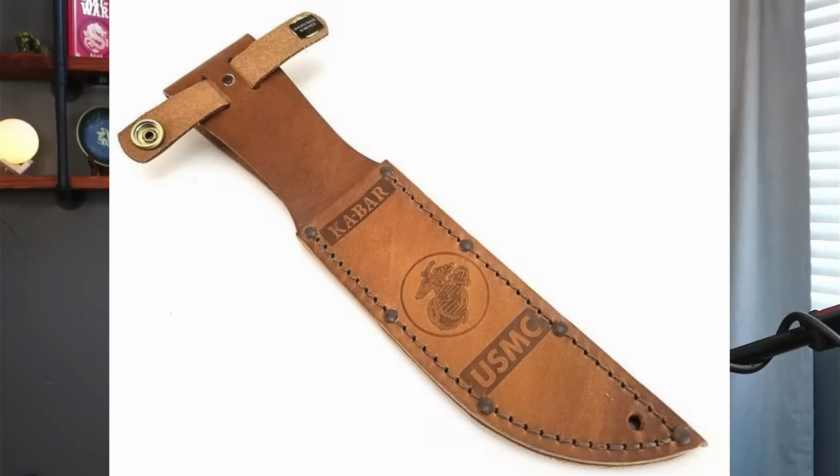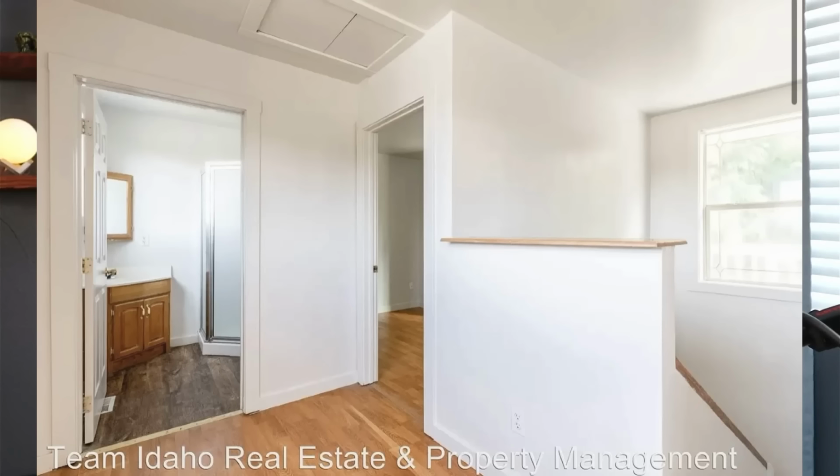As I said before, it's very possible that this knife sheath could have belonged to someone who lived inside this house. That might explain why the sheath itself is just laying on the bed. Because I don't believe that whoever committed these crimes walked into the house with the knife sheath still on the knife and then took it off when he got to his victims and then dropped it right next to two of the victims. I don't believe that happened.